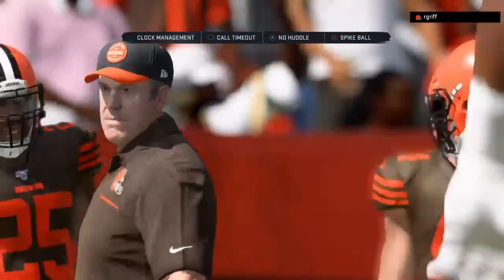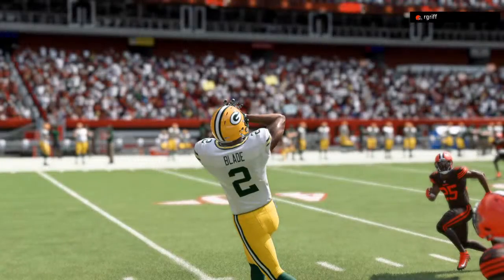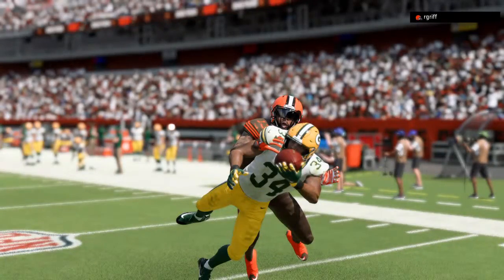So it's all over. A Green Bay victory. And I tell you, this was a fun one. Just a close game. Nothing comes easy in this league, as you know. They had to work for that victory. I've got to go back to what you just said. Nothing comes easy in this league.